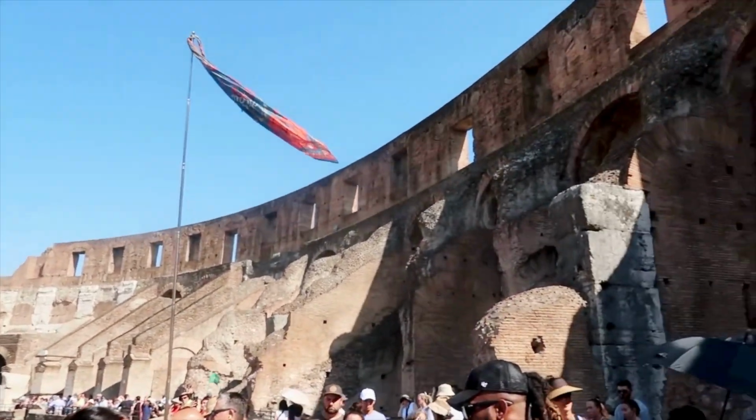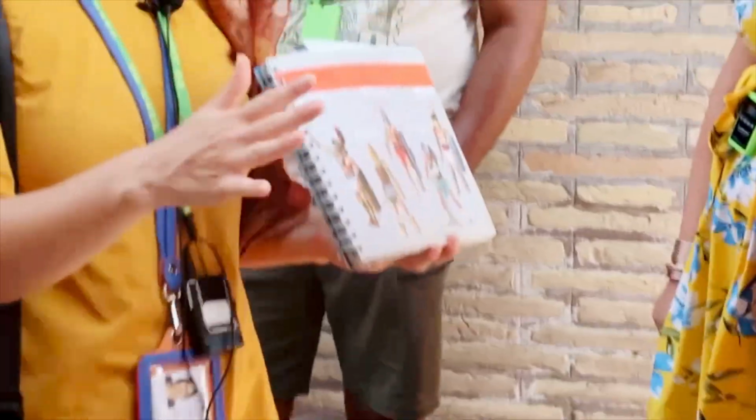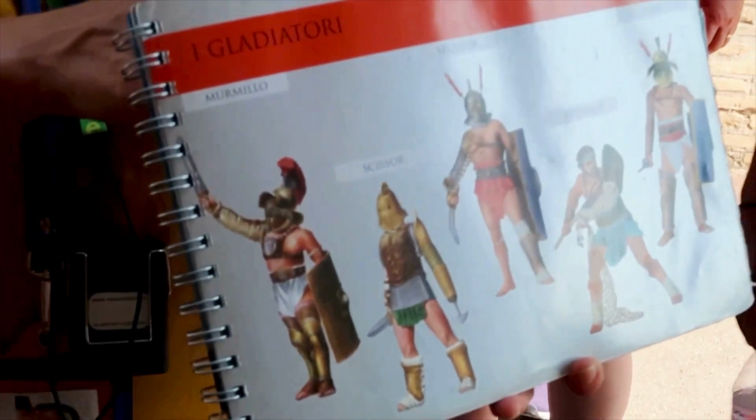So we had a wonderful tour, just learning so much about the original pieces, the gladiator uniforms, the types of gladiators, how people would fight. It was really impressive, and I'm so glad I got to witness it.